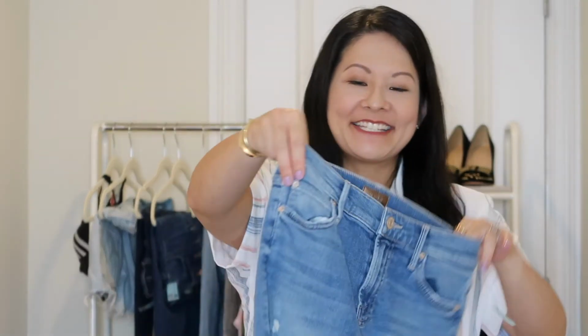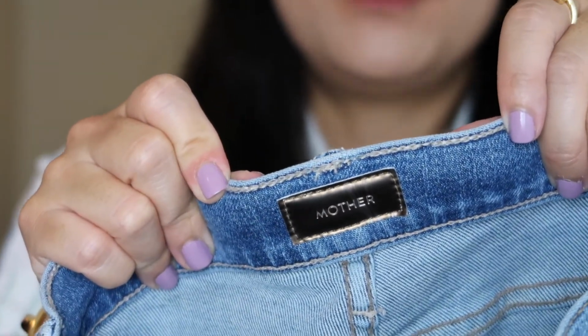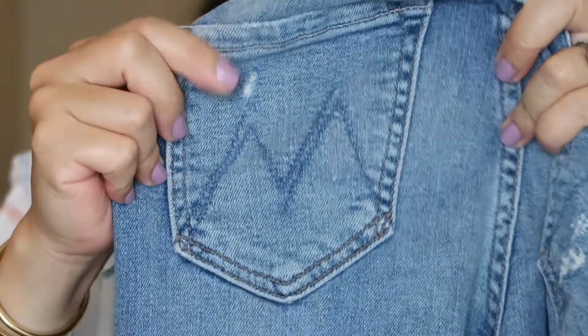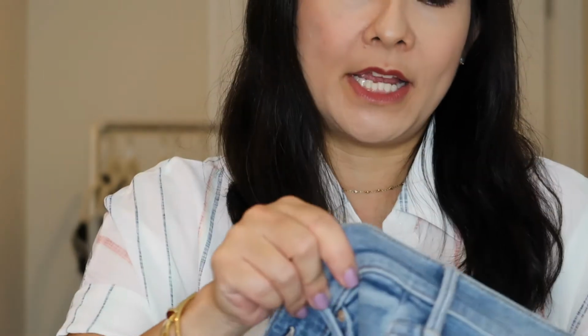So the next pair of jeans I found at that same Goodwill, and this one was definitely a no-brainer pickup. So this one was from a brand that I love selling, and this is Mother Denim. So Mother always has this patch on the back here. This is Mother, you can look for that. Mother also has the embroidered M's on the back pocket like this. So you can check for that as well. So this pair of jeans was really a no-brainer. I love selling Mother. It's probably the line of denim that I love to sell the most right now.